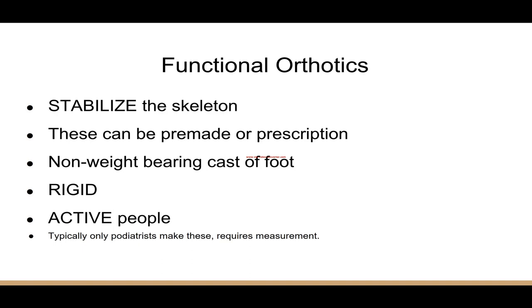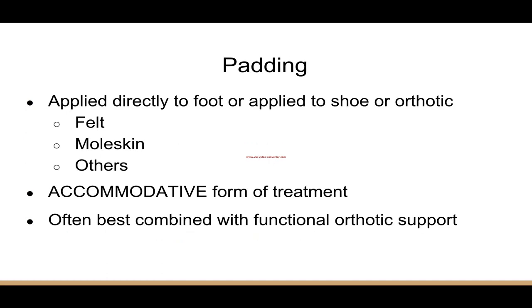So functional orthotics are really what I make, and that's probably what you guys would want if over-the-counters don't work for you. I still do modify over-the-counter orthotics too, because they're cheaper. So I work with both. Okay, so the next one. Okay, so padding.